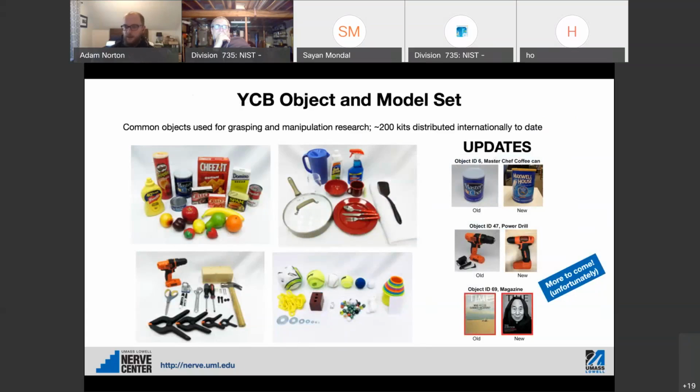Moving further up in that line of complexity is the YCB object and model set, that I won't spend too much time on because I know Burke will be talking about it later. Just as a mention, it is, I believe, probably the most widely distributed set of common objects used for research, with over 200 kits distributed internationally to date. That's not just since we've taken them over. I think it's about 50-50 between prior to us taking over the set and since.